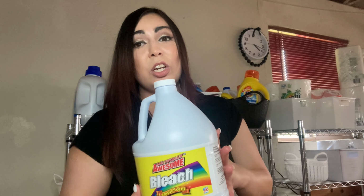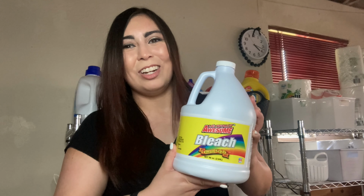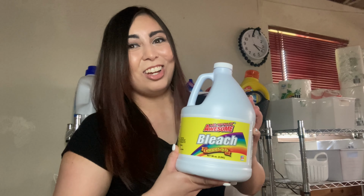So by switching over to this, I saved a lot of money. I just had this washing machine cleaner, which I will still use, of course, because it's still going to work. Using bleach and good old vinegar is going to be a lot cheaper in the long run. And while they do sell vinegar at Dollar Tree, so this is what you get for $1.25, not a bad amount, but if you go to Walmart, you can get a larger amount for like $3.88. It's going to last you a lot longer.